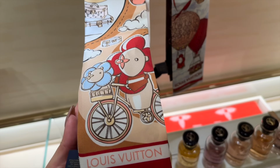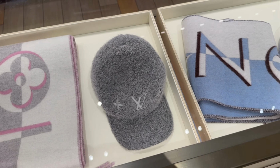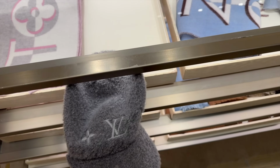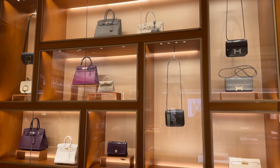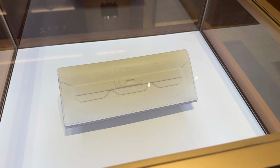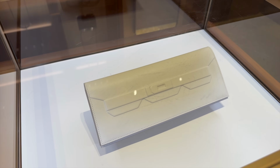Oh, these scarves, look at Vivienne, and they're so detailed. Look at the rose trunk. I just spotted this hat. Let me try and take it out. Oh my god, it's so soft. Wow, I love it. Quick look at the bags so I can spot a few that I really like already. They have a shadow clutch. The glass is a bit scratched. It's not the bag, it's just the glass that's scratched, but it's such a beautiful bag, I love it.